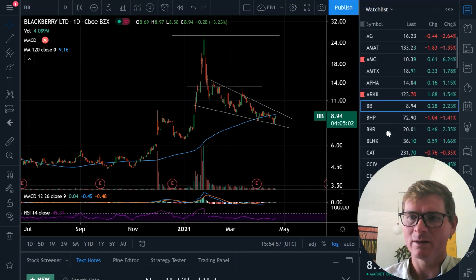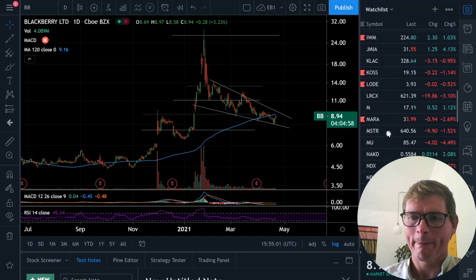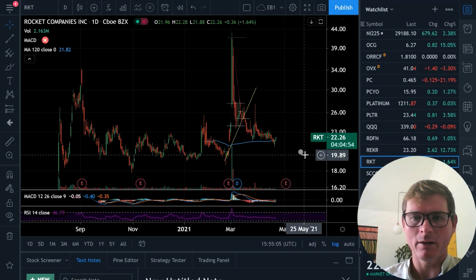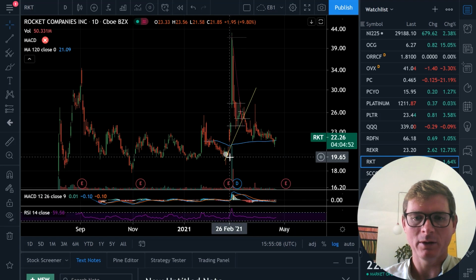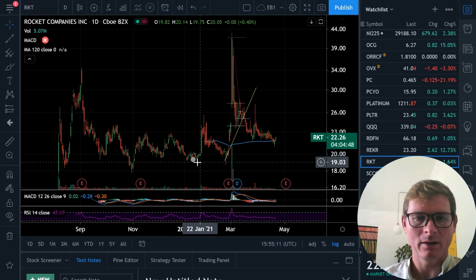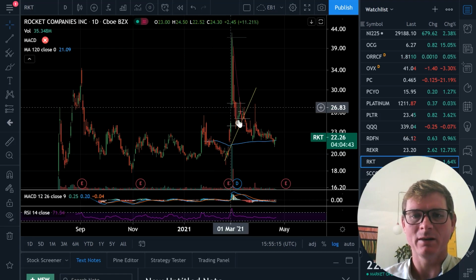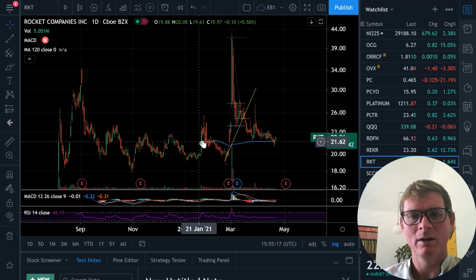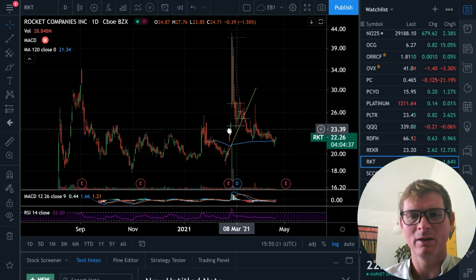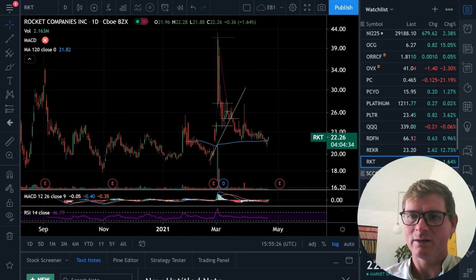There are some other ones like Rocket. Rocket had a completely different chart. Where's Jan? Yeah, Rocket sort of did the January and the March one, but it did a tiny one and then a big one. But this is doing something similar. It's just kind of consolidating down. So that could be interesting.